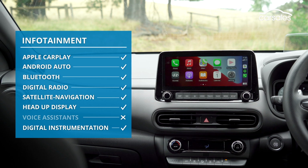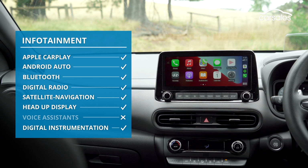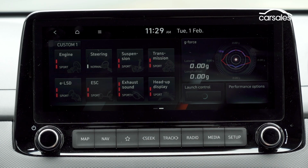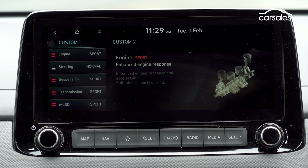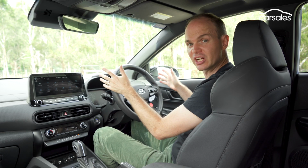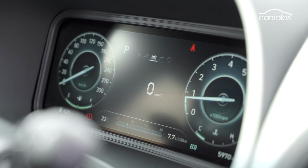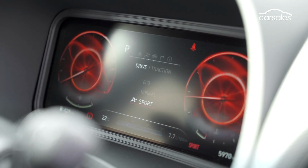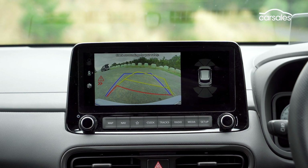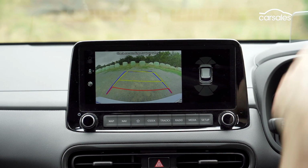As well as the usual navigation, media and app functionality, the infotainment screen also allows adjustment of the Kona N's performance features, such as launch control, a lap timer and the ability to set up 2 custom drive modes to your own preferences, selected using the 2 N buttons on the steering wheel. The digital instruments also have a number of different displays depending on the drive mode selected, whether it be Eco, Normal, Sport or N. A rear view camera is aided by sensors front and rear, though be warned that the Kona N's turning circle is definitely on the larger side.